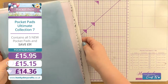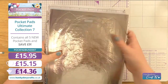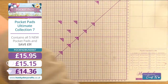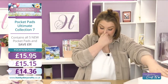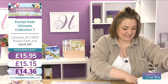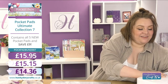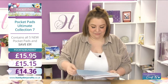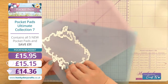Layer these on there. Get my metal shim on. Get it as straight as I can. And we'll run this through. Those plates are so sad. And pop this out. And take these off.